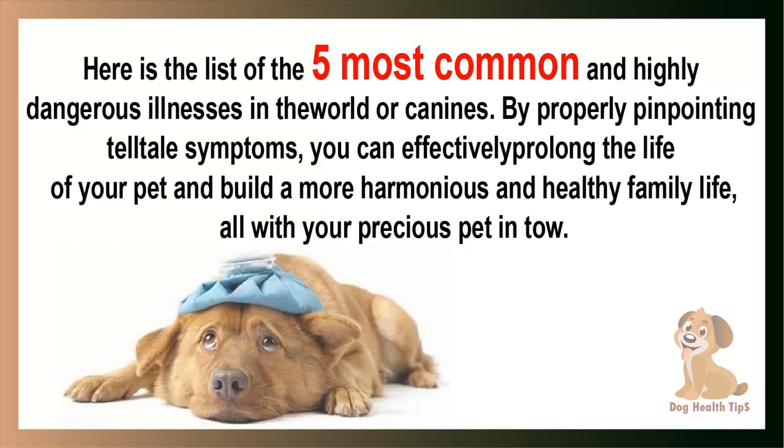By properly pinpointing telltale symptoms, you can effectively prolong the life of your pet and build a more harmonious and healthy family life, all with your precious pet in tow.